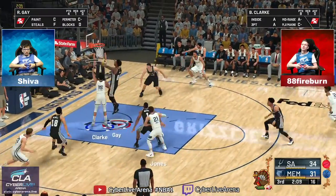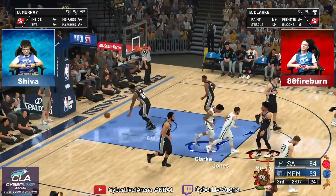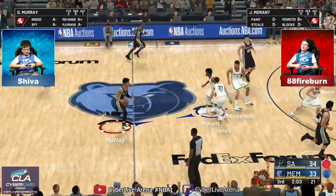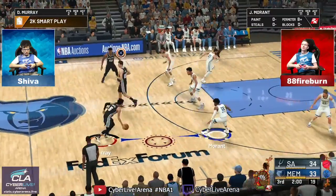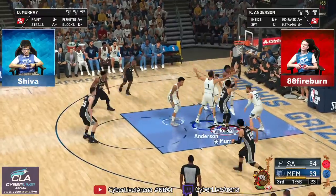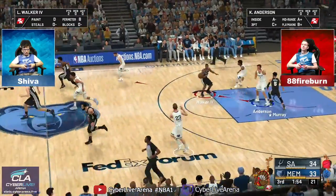Jones, the pass to Clark. And that comes off the assist by Jones. Clark's got 4 points this quarter. Those defenders just look a little bit gassed. I mean, they're getting pushed around on that low block. Murray, no good. Memphis trailing here.